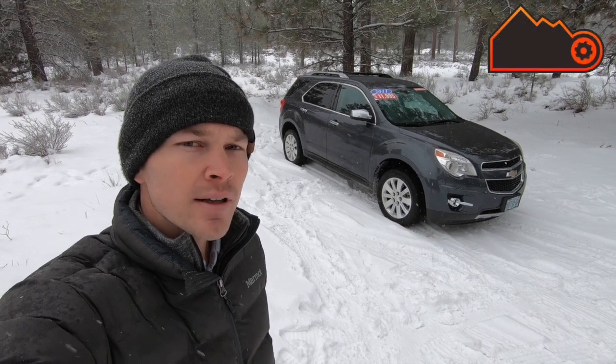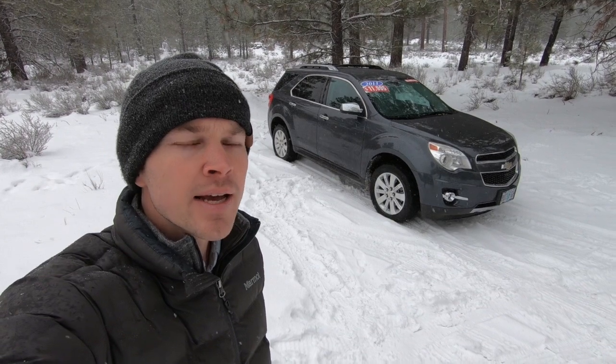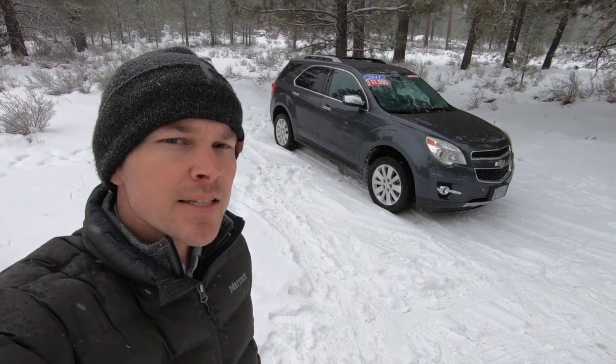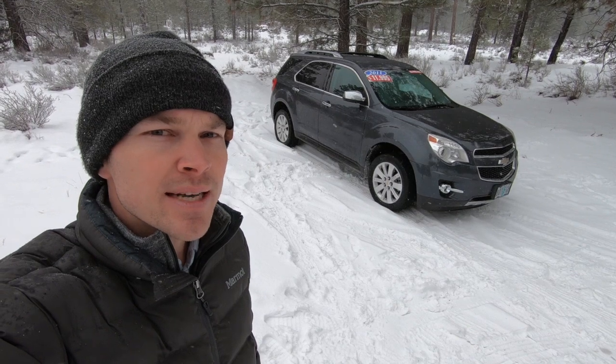Today I'm reviewing a 2011 Chevy Equinox, which is a compact crossover SUV that's been produced by Chevy since the 2005 model year and is now in its third generation with a new model for 2018. This vehicle is part of the second generation that ran from the 2010 to 2017 model year.